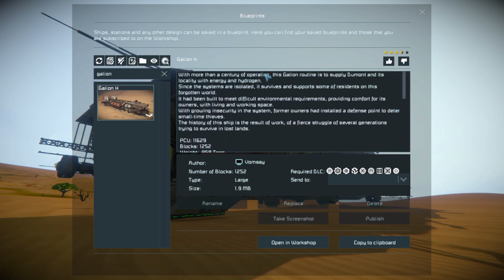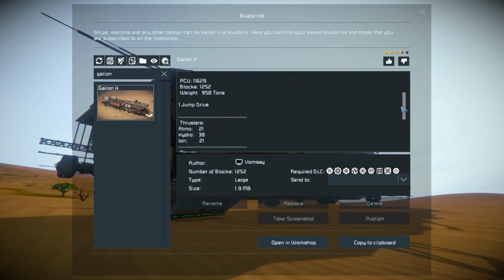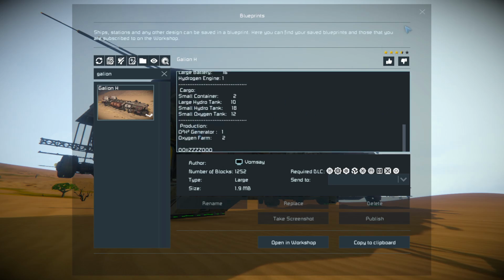With more than a century of operation, this Galleon's routine is to supply Dumont and its locality with energy and hydrogen. Don't know if it's Galleon or Galleon. I'm going to keep saying Galleon. Since the systems are isolated, it survives and supports some of the residents on this forgotten world. It had been built to meet difficult environmental requirements, providing comfort for its owners with living and working space. With growing insecurity in the system, former owners had installed a defence point to deter small-time thieves. The history of this ship is the result of work, of a fierce struggle of several generations trying to survive in the lost lands. And we've got some statistics.